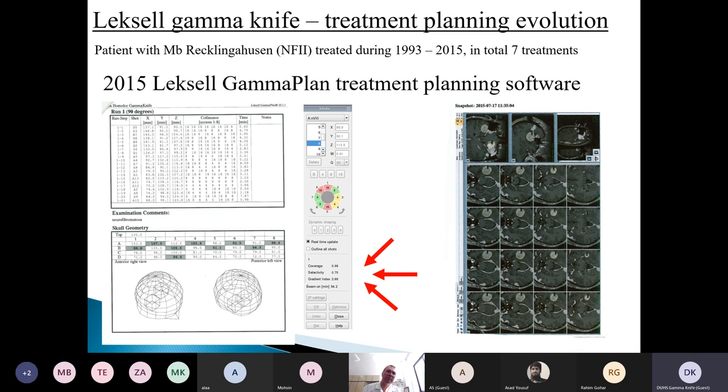Elekta also significantly worked on inverse planning. The initial software, which was called Wizard, was not really very good. I don't think that many centers were using it. Then there is software which I think the majority of centers now have and I suppose use, which is this Perfection inverse planning. And then the top and really excellent software is Lightning, which I will demonstrate in the next presentation.